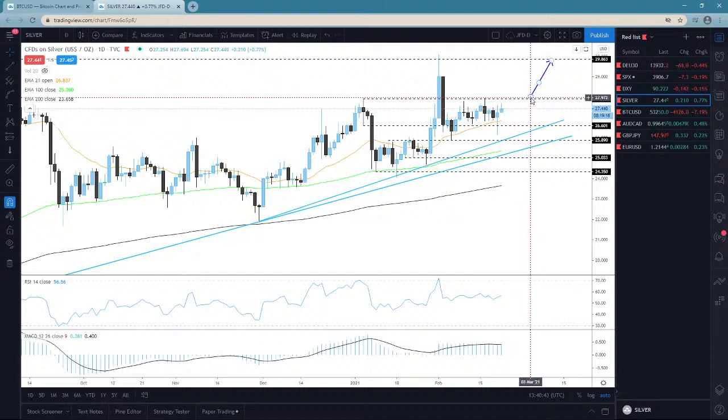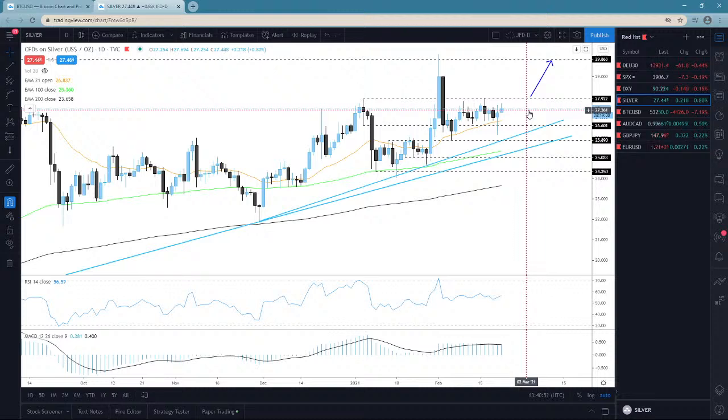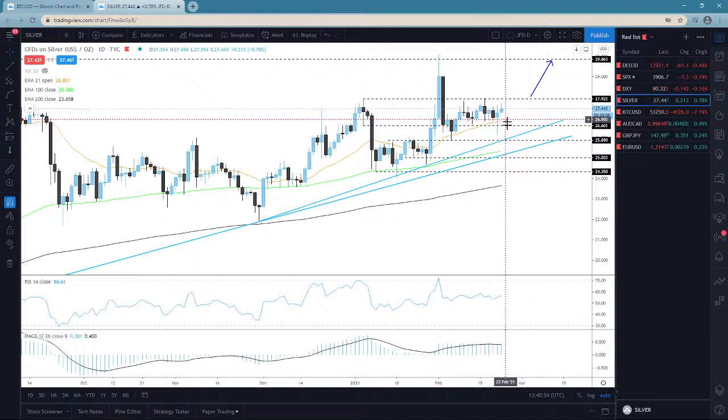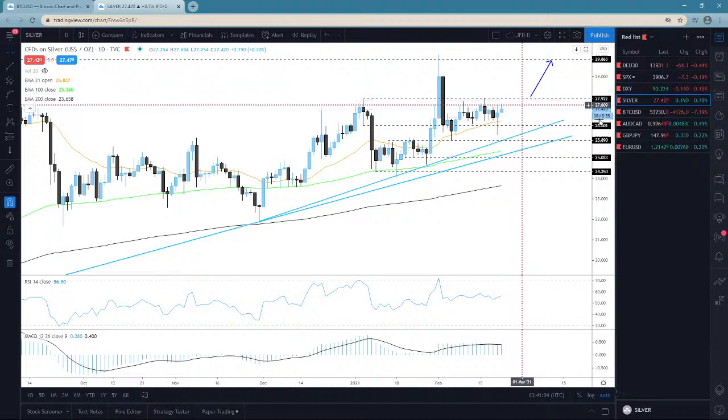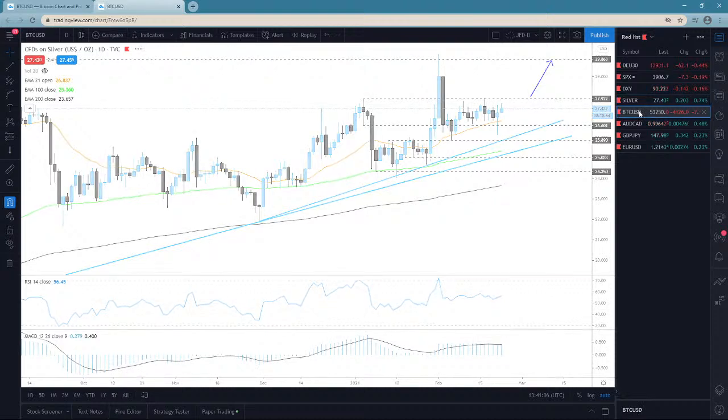For now it is how it is, guys. For now, I'm going to keep an eye on this barrier. I'm cautiously bullish on this one, because we continue to balance above all of the EMAs here. But still, in order to get a little bit more excited with the upside, a push above this 27.92 territory would be needed. Jumping into Bitcoin.